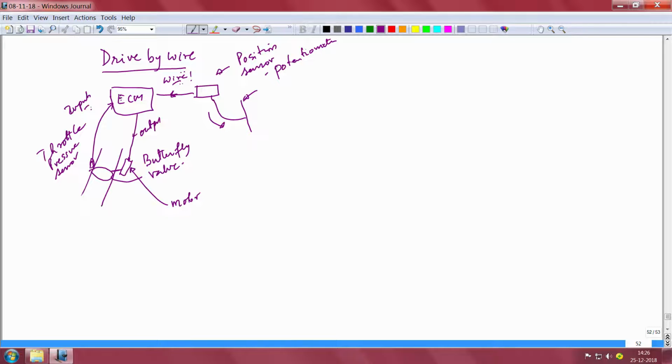So everything is happening with respect to leg position here. If you press more, something happens and then you get back what is known as the throttle pressure sensor, giving you the position, at what position the valve is. So all of this essentially means if you do drive by wire, you will have the following advantages.